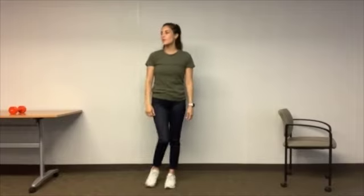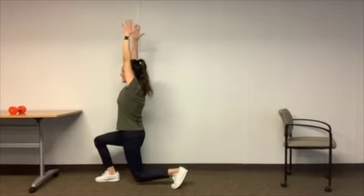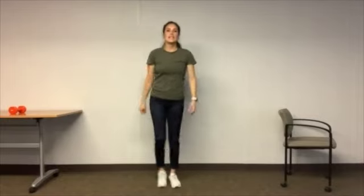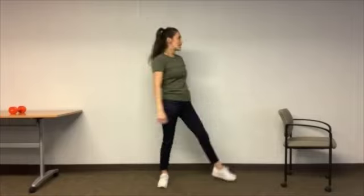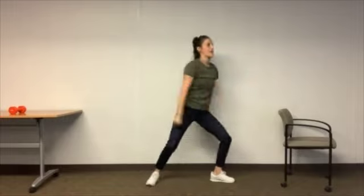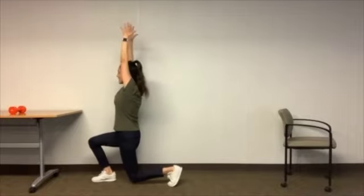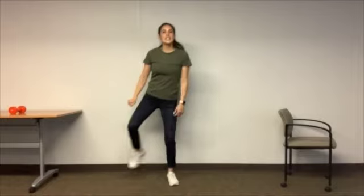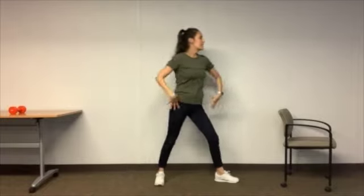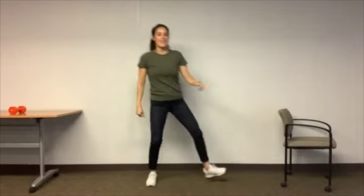We have four more, big step left, twist, sink down, big reach, and then feet together, other side, big step right, turn right, sink down, big reach, return to that starting position. Last two, we are almost done. Big step, turn those hips, sink down, feet together, last one, big step, twist, drop down, arms up, and then feet together. Woo! Nice job.